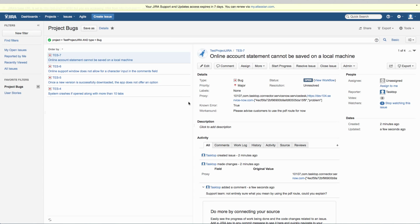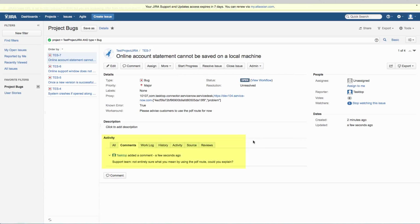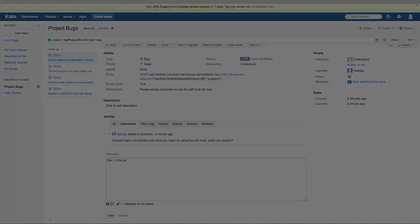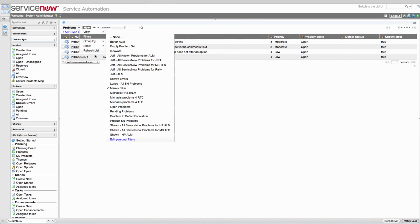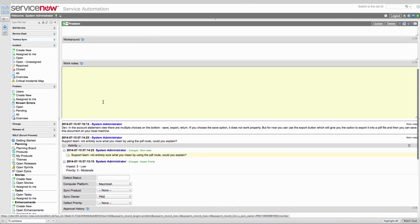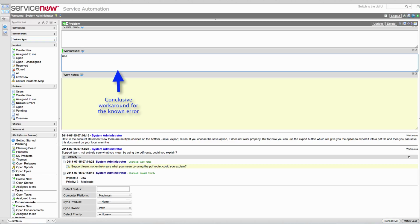Come back over into JIRA. You now see the defect in JIRA, and when I click on it, click on the comment stream, I can see that my support team counterpart had a question. I can then directly answer it in JIRA. And upon doing that, when I go back into ServiceNow and refresh, then I will see that comment back from my development team counterpart. At that point, I feel confident that I understand what the workaround is.